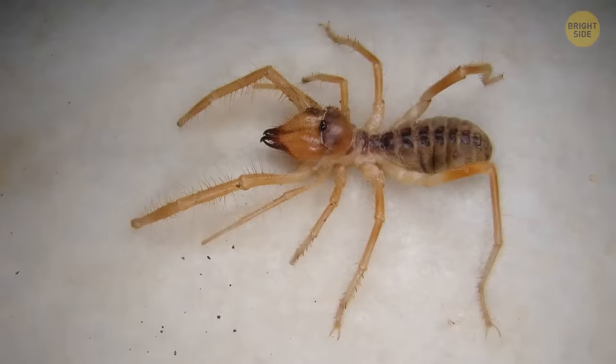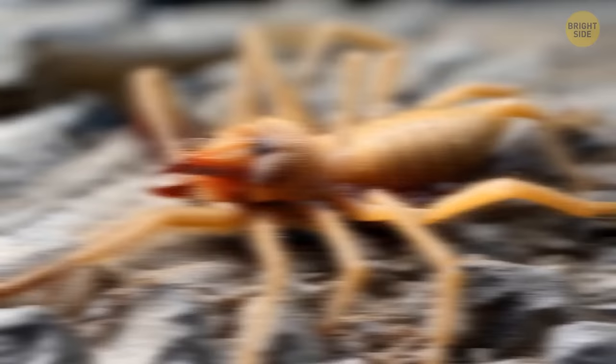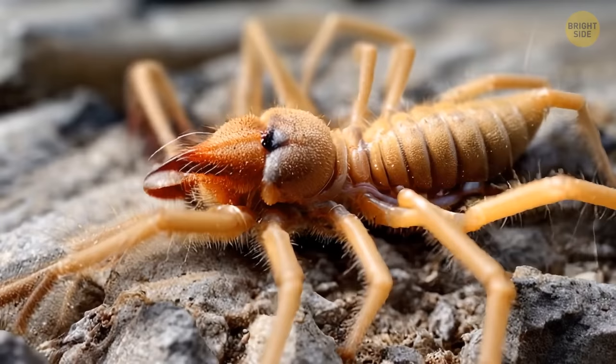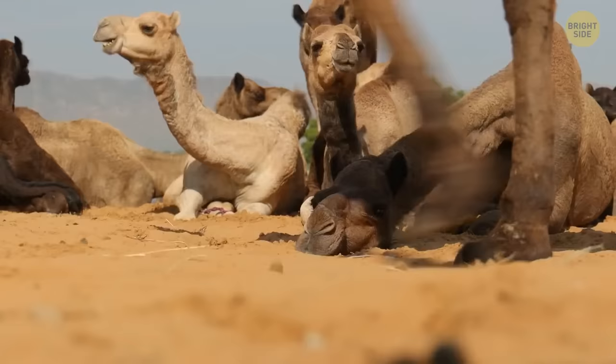It can also move at a speed of 10 miles per hour. For their small size, this is very fast. You need to be a professional athlete to run away from it. Most often, you can find camel spiders in the deserts of the Middle East, but they also live in Mexico and the southwestern US. These runners are nocturnal and try to avoid the sun during the day, so they are always hunting your shadow. By the way, they got their name because they often hide in the shadows of camels.